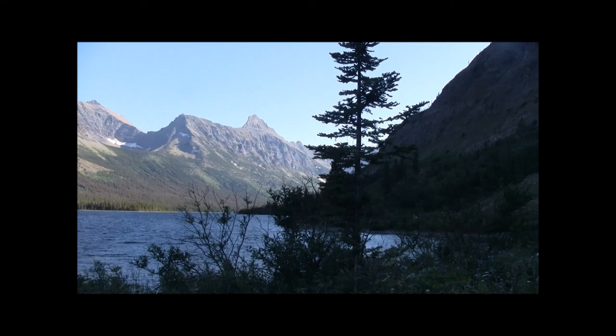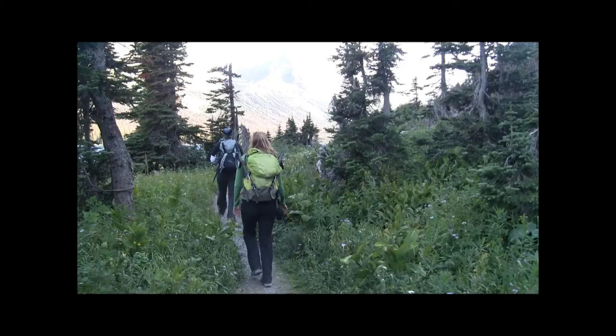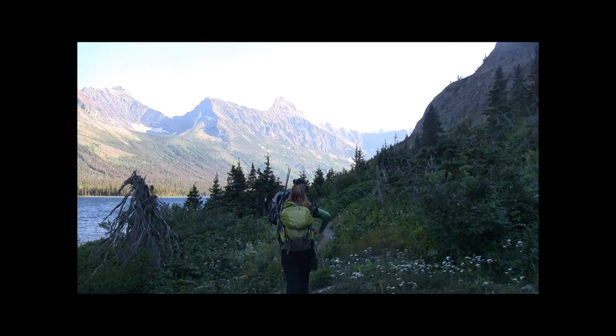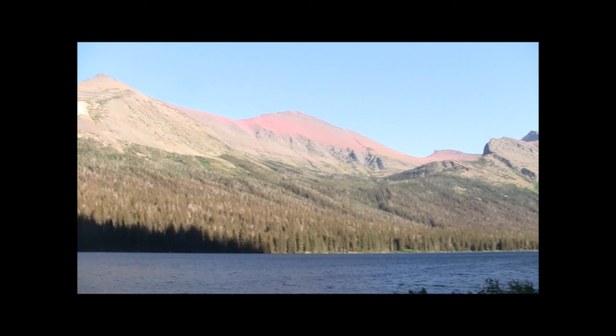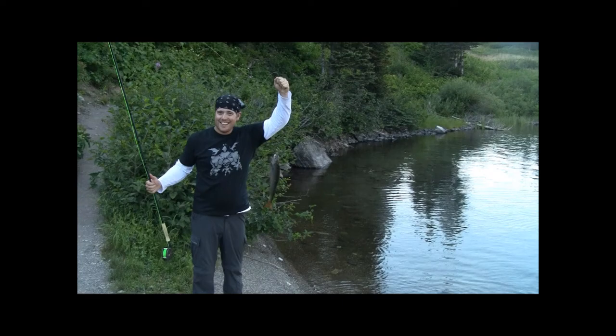We're heading now, going out to the head of Elizabeth Lake. Shane's gonna try to fish a little bit. The wind was blowing a little bit too much to do fly fishing, so let's see how the wind is at the other end of the lake. Hey, first fish. Nice.